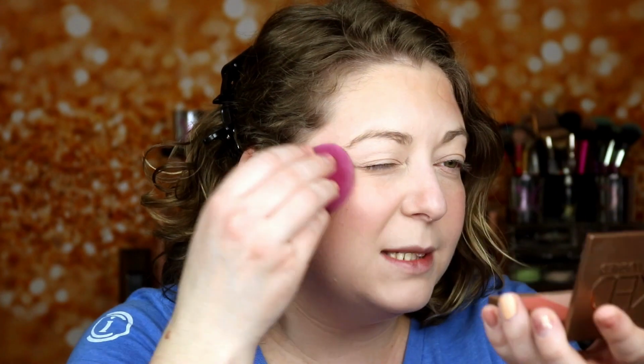And then I'm gonna take my sponge and just go over all of this real quick. Really press it in. That looks really pretty though. Not bad, it's a natural, fresh look. Now we're gonna move on to the eyes.